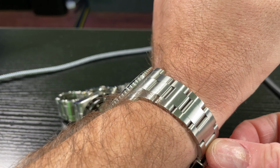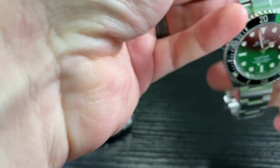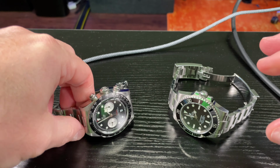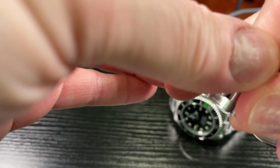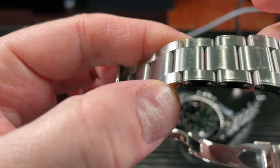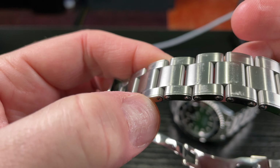Again, both are oyster style bracelets. Some people said, "Oh man, the Tudor Black Bay Chrono has faux rivets. It has rivets on the side. Does that make it uncomfortable?" Well, that part of the bracelet doesn't even touch my wrist, and even if it did, these little faux rivets are smooth, so it's not like they would feel uncomfortable on your wrist. Both of these wristwatches, in my opinion, are very comfortable. Again, two completely different wristwatches.